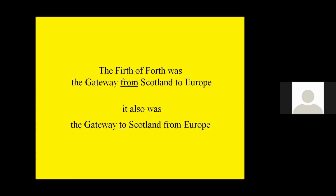Now, just to give a little background, the Firth of Forth was the gateway from Scotland to Europe, and also from Europe to Scotland. And the convention of local boroughs who controlled much of Scotland's trade established staple ports through which goods exported to Europe had to pass. Remember, in these days, before we had road transport, and before railways came into existence, it was easier to move goods from town to town by sea. And for that purpose, all towns had their own harbour.